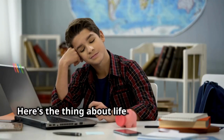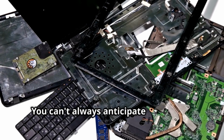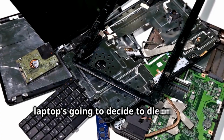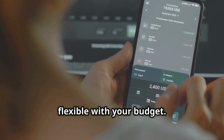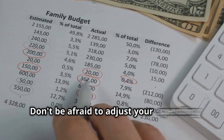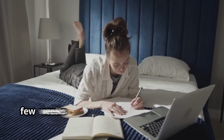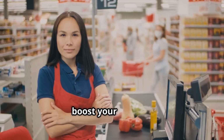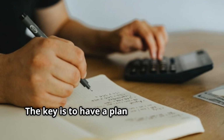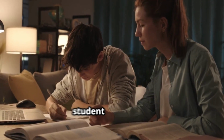Here's the thing about life. It's unpredictable. You can't always anticipate when your laptop's going to decide to die on you. That's why it's so important to be flexible with your budget. Don't be afraid to adjust your spending categories when needed. Maybe you cut back on eating out for a few weeks to cover an unexpected expense, or maybe you pick up an extra shift to boost your income. The key is to have a plan and be prepared to adapt. And there you have it, the basics of student budgeting.